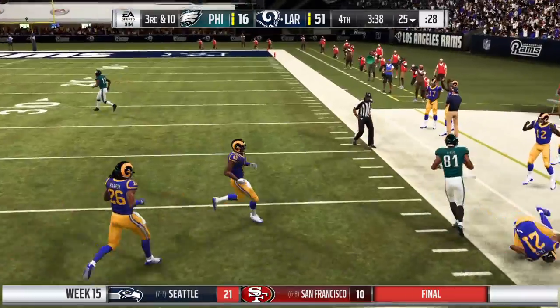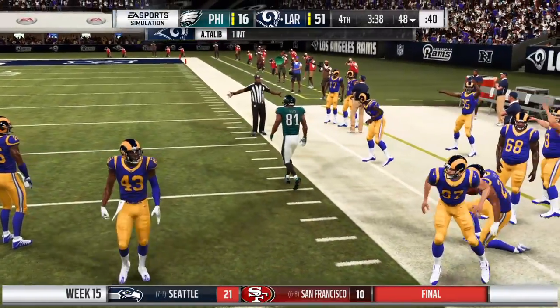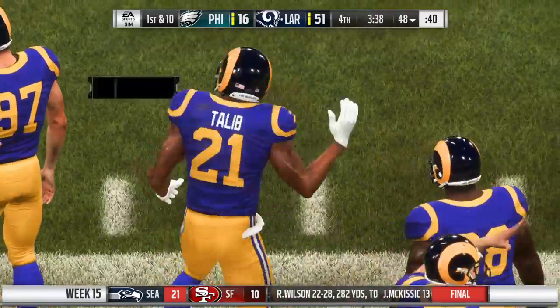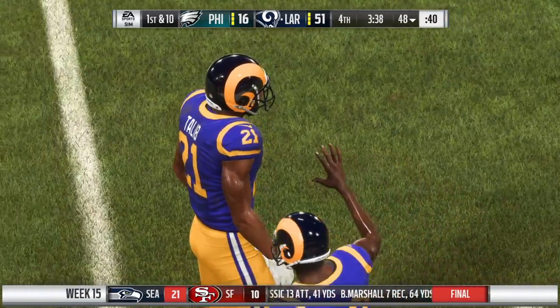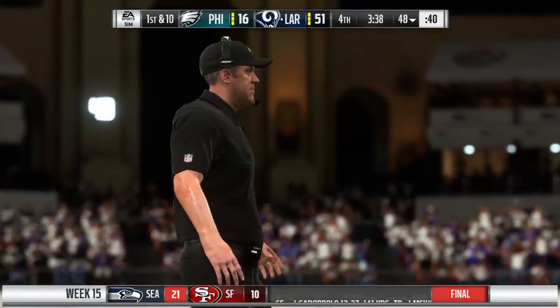And for a 3rd time tonight, he's intercepted. Picked off by Aqib Talib. Well, that's 3 picks he's now thrown in this game.